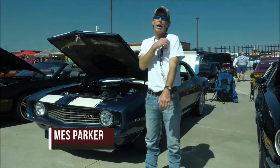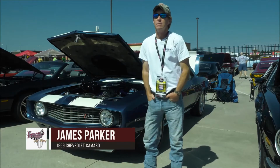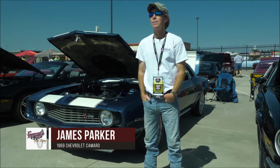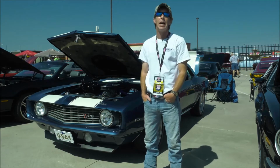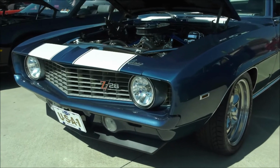When I was younger, I had a 68 Camaro and I had a 70, and I did them myself, and I said if I get back into it, I'm going to go for a 69. I just like Camaros. My favorite car.